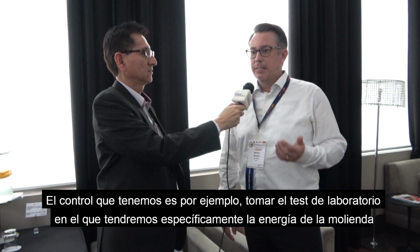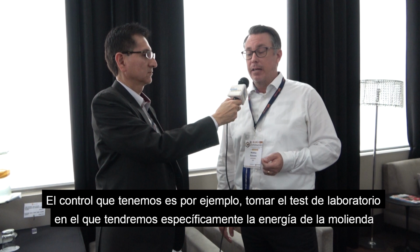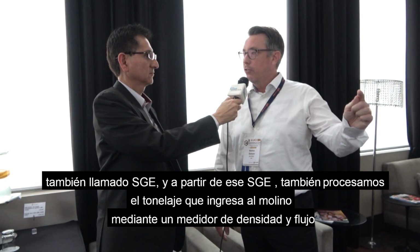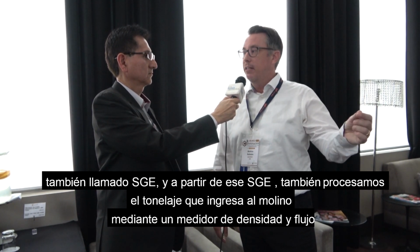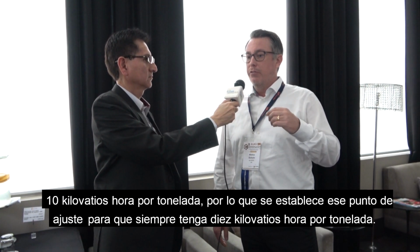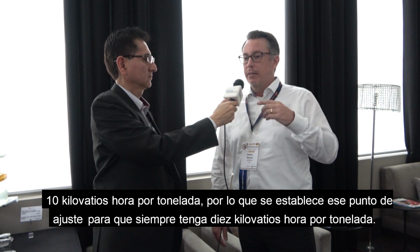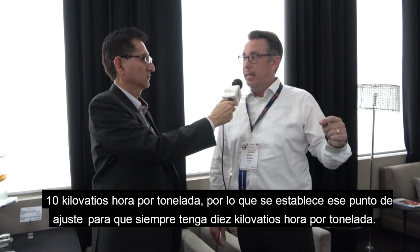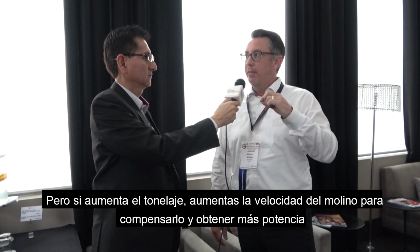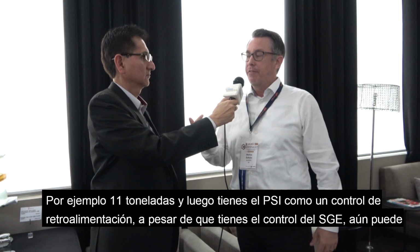The control is, for example, that we take the laboratory test and we know the specific grinding energy, the so-called SGE, and we also measure the tonnage that comes into the mill by flow and density meter. For example, if grinding to reach the product needs 10 kilowatt hours per ton, you set that set point so you're always having 10 kilowatt hours per ton coming in. If the tonnage increases, for example to 11 ton, you increase the mill speed to compensate, so you get more power in. And then you have a PSI as a feedback control.